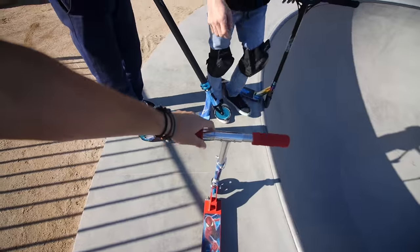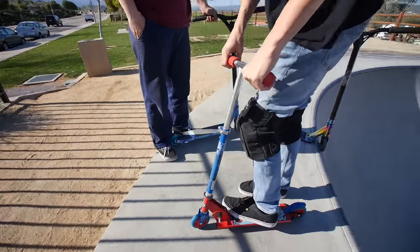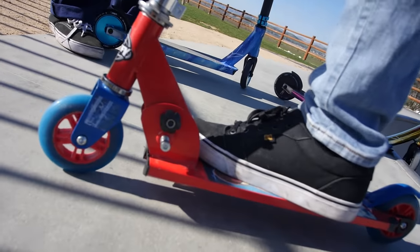Just stand on this thing. Don't put a lot of pressure on it, because if you put a lot, it'll literally break. Just put a little bit, just a tiny bit. You see that thing flexing? I don't know if you guys can see it, but.